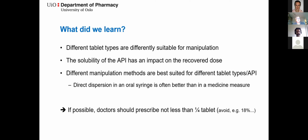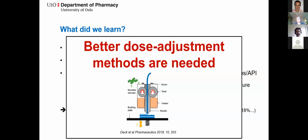And maybe if the doctors could prescribe doses that are not 18% or 32% of an adult dose, that would also help to reduce the manipulation errors. That was one recommendation that went back to the children's wards. But for us, this also emphasized that we really need better dose adjustment methods. And since we started working with 3D printing, we thought that this is also an area which should be studied much more closely for dosing to children.